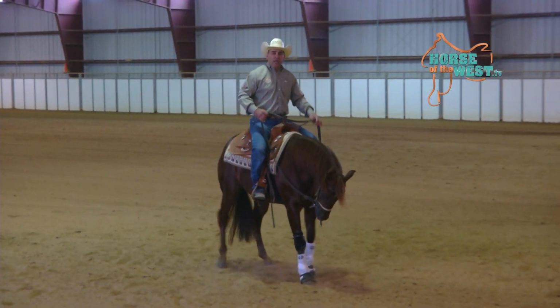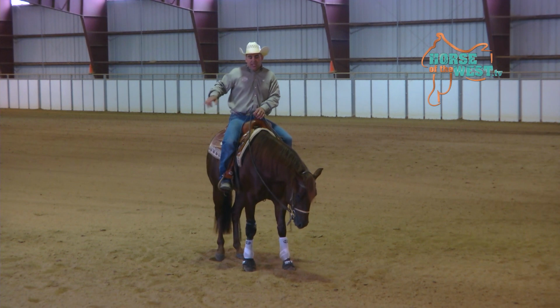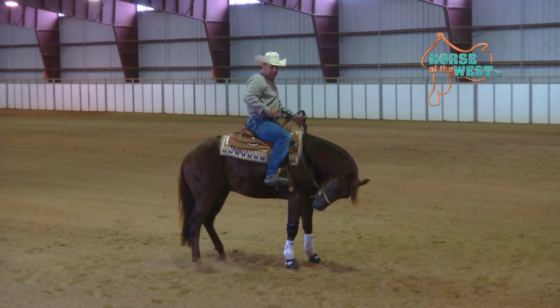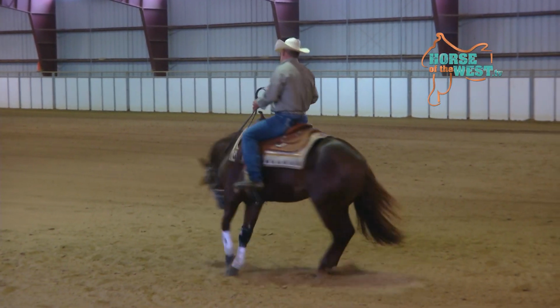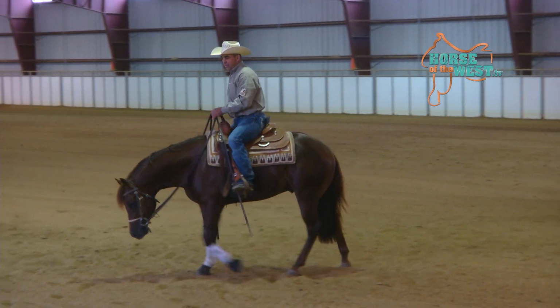A lot of people talk about that inside foot, getting that inside foot to come back. If you notice what this does when you put a horse in a curl, this inside foot automatically is in the back position. See how it's back and the horse's hip is underneath? It makes that first step real clean. They can go right over the top with that first step.